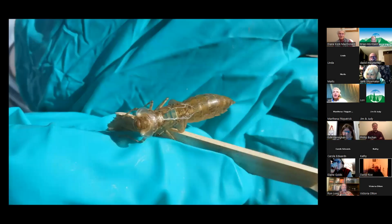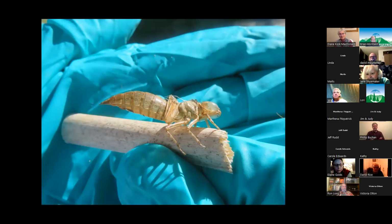And these are from Jeff. I don't know if Jeff is on the line? Yeah, this was a dragonfly exuvia. When it metamorphoses, it leaves its exoskeleton behind and grows a new one. And so this is Liz holding this dragonfly shell skin. Wow.